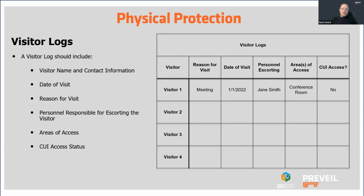So whenever somebody comes in who is visiting your facility for whatever the reason, this is the type of information you want to make sure that you capture and keep those logs somewhere. It can be digital, it can be physical, it doesn't matter, but you definitely need to keep a log of who's visiting, why they're visiting, the date, and definitely make sure they are escorted. What kind of areas of access are they actually going to see? Are they going to have access to CUI in any way? That's a huge one. So keeping track of that stuff is very important. And again, making sure that it connects back to the procedures you've already written regarding physical security.